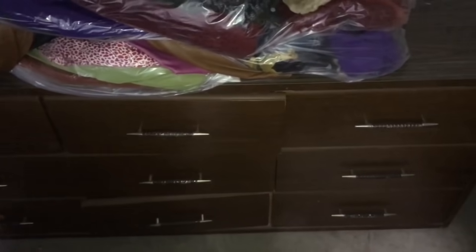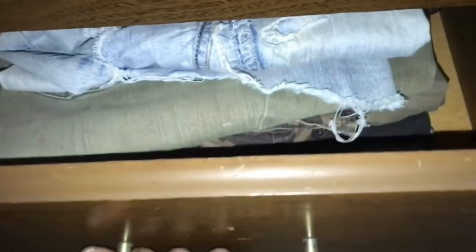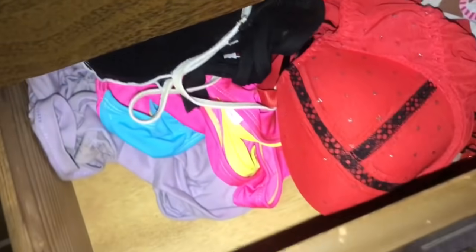Now, did she leave all of her jewelry and money in the dresser? Is the dresser empty? What do we think? Stop and think. Okay, now let's proceed. Okay, we got clothes. Clothes, bras, clothes, clothes, and clothes.